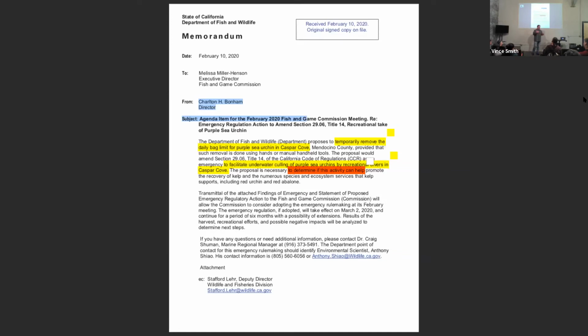The challenge to us is a call, it's all hands on deck. The challenge to us as recreational divers is to show them that we want this to happen and that we will participate in it. And then Reef Check's challenge is to show the effects of it, whether it's beneficial or not. If all of those things happen, then they'll extend this, and by next year they'll put a permanent regulation in place, or not permanent, but a full-on regulation, and go through the entire regulatory process. And then we might get more areas.